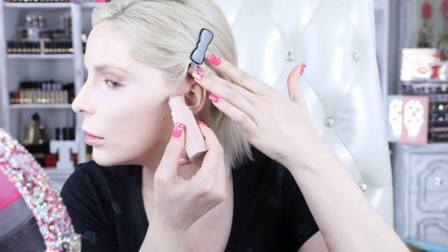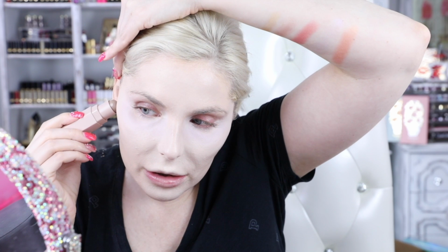Okay, cream contour. Oh my gosh. Are you just going to... It is separating the foundation hard. But again, it's definitely not all of these other products. It is definitely the foundation. We're just gonna do what we can do to make this work.